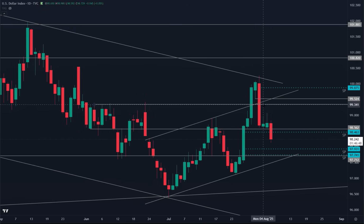With the DXY, guys, as long as we're below here on the high time frames, like I said, I do think we're going to see a move down there toward 97.70. At least that's the likely scenario.